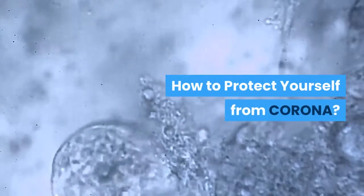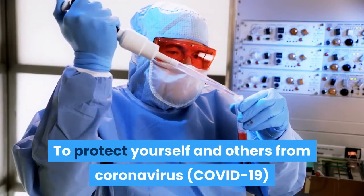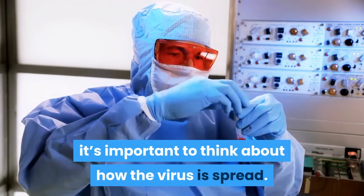How to protect yourself from corona. To protect yourself and others from coronavirus (COVID-19), it's important to think about how the virus is spread.